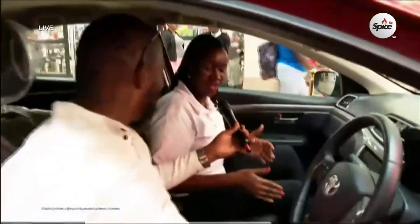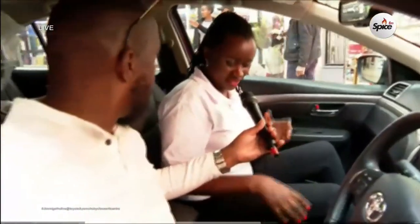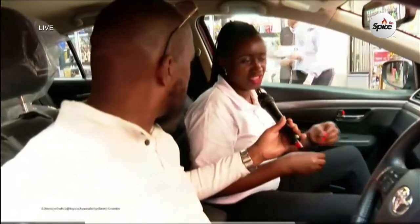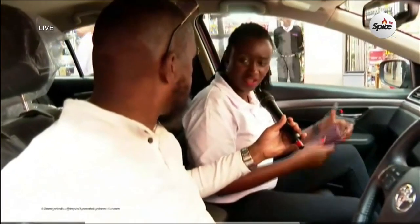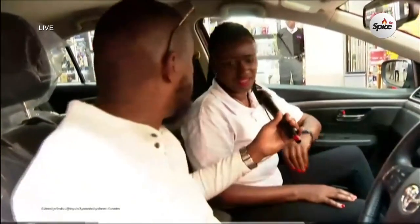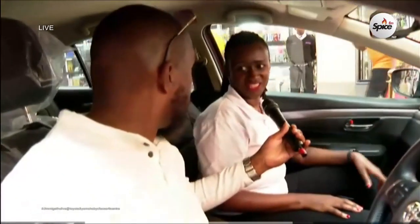This is built from the factory, fitted on the factory, premium leather. And also, you can see the entertainment system. No need to get lost on the way. You don't need to connect your phone and keep on checking your phone. With voice assist, I can do all commands. All commands, you can get it here.